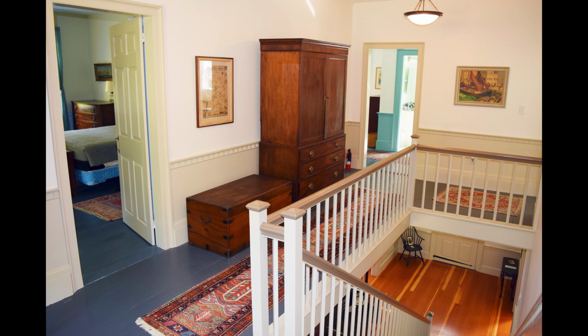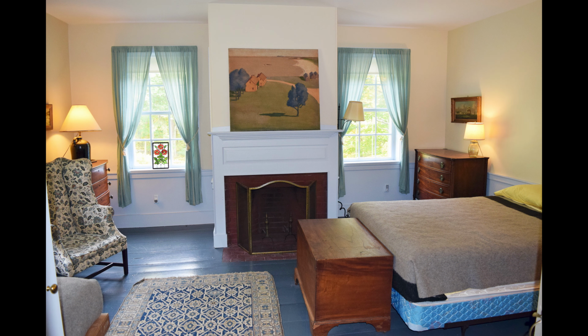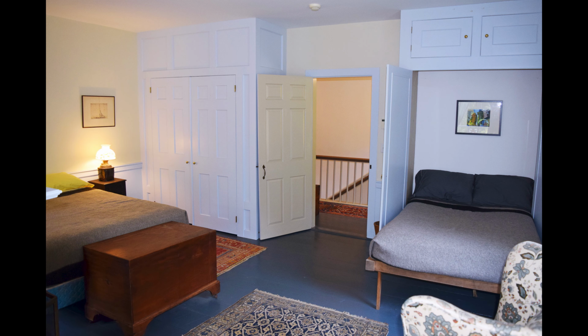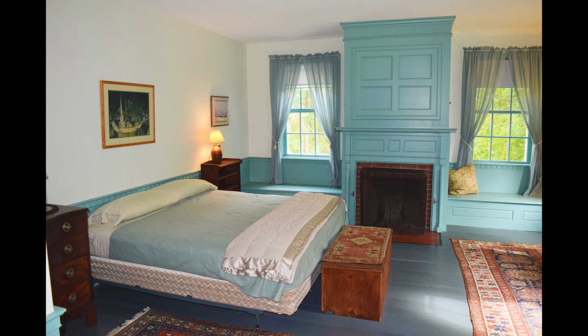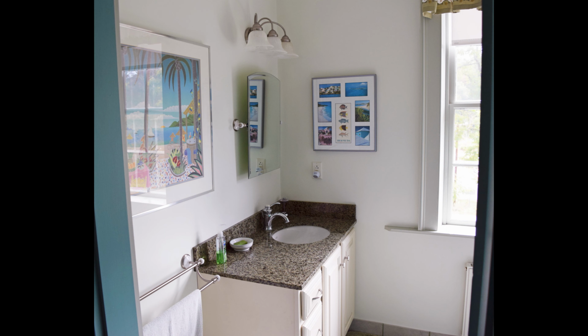As you come upstairs, the hallway is again very large, accommodating of significant pieces of furniture, and you have 3 very well-sized bedrooms, each again with their own fireplace. The first being the one with the blue drapes, the second being one that has a Murphy bed in case there's an overflow, and there you see the modern full bathroom that is in the hallway for most of the bedrooms. And the third bedroom, the one with the blue fireplace, actually has its own bathroom. So that could be used as a master suite very nicely.